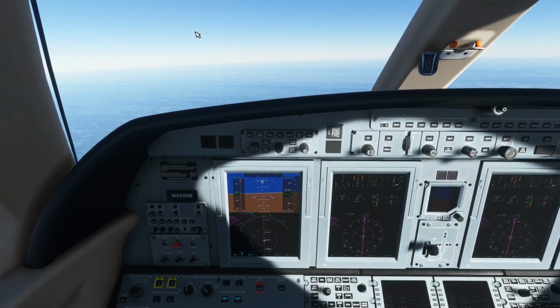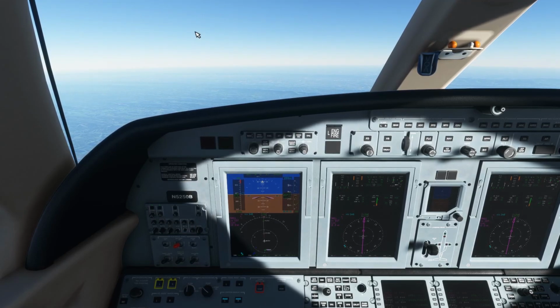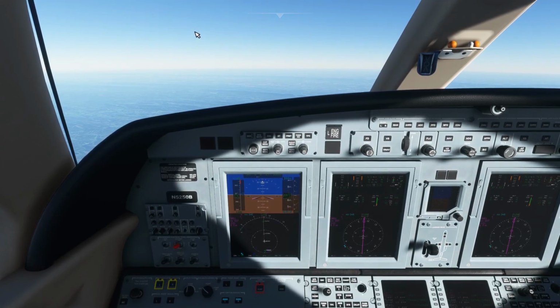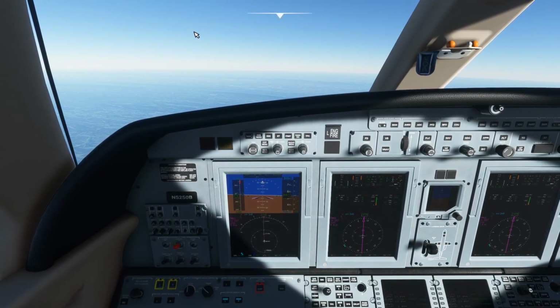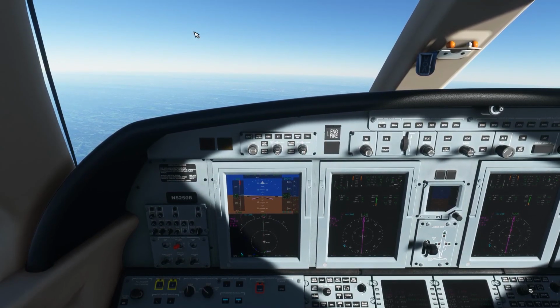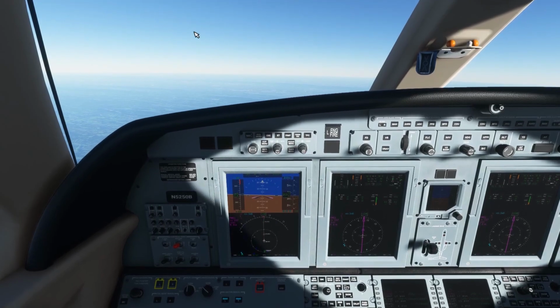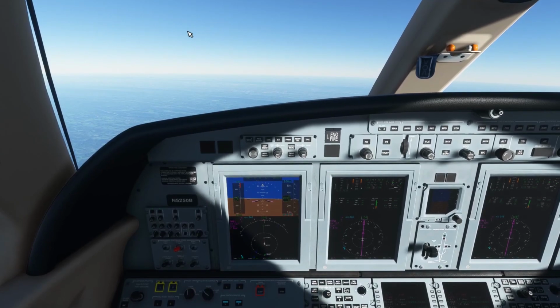All right, looking for 200, 280 knots. A little bit slow. That's all right. We're fine. They have to cut us some slack since we don't have an auto throttle, right? All right, coming by Courage at 200, 280 knots. Next one is Pledge at 15,000, 280 knots.